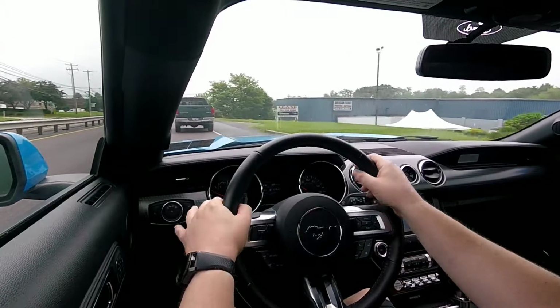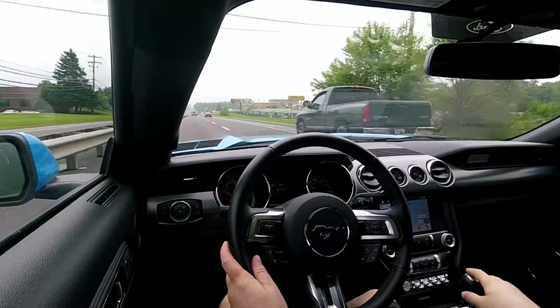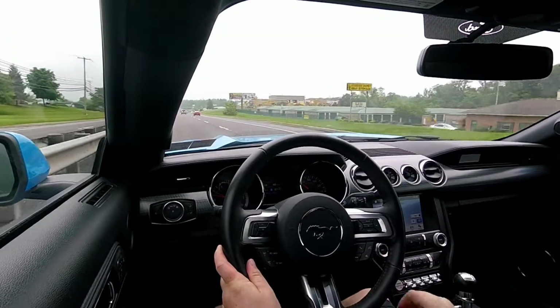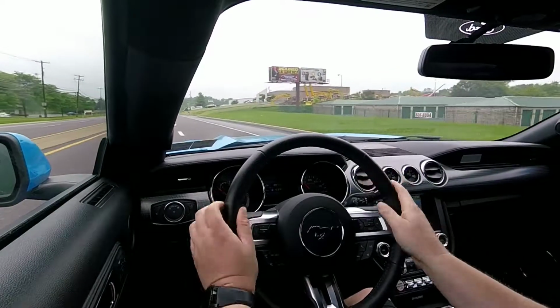And that's actually before they did a reflash for a recall somewhere between about 30 and 40,000 miles, and it kind of dropped my fuel mileage quite a bit after that.